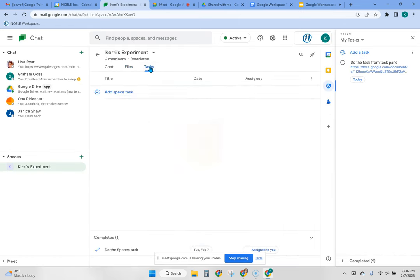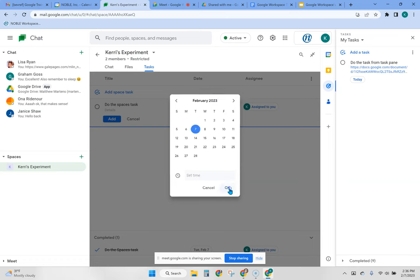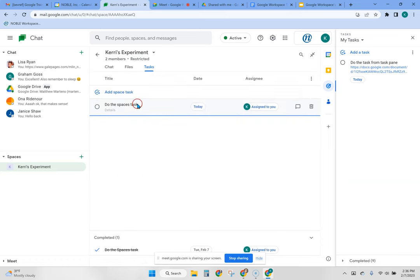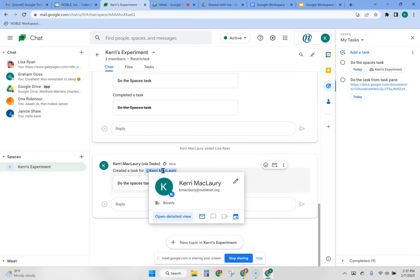And this super cool thing: this is a spaces task, which is just like the other tasks that I already showed you, but you can either assign it to yourself or you can assign it to anyone else who's a member of that space. So I'm just going to assign it to me for now. I'll put a due date of today. It shows up in this task feed here, but it also populates in the chat feed and tags me. So I'm going to get a notification too.